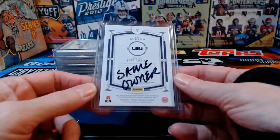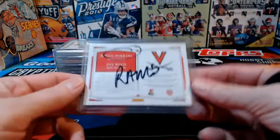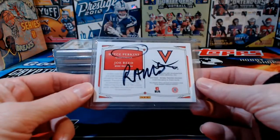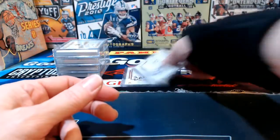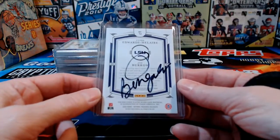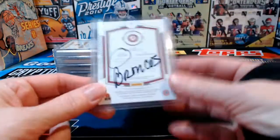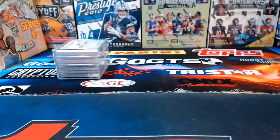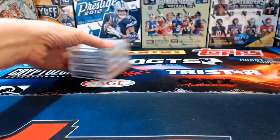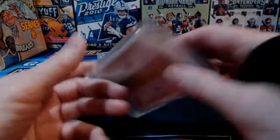Next up, same team owner on this one had both the Bengals and the Vikings, so we did not have to worry about random. This one did involve random, and it went to the Bryce Perkins Rams spot. This one was also awarded by way of random. It went to the Joe Burrow Bengals spot, and random awarded this triple relic to the Jerry Jeudy Broncos bidding spot. Our booklets, which we are not going to open up again, but they're nice, trust me.